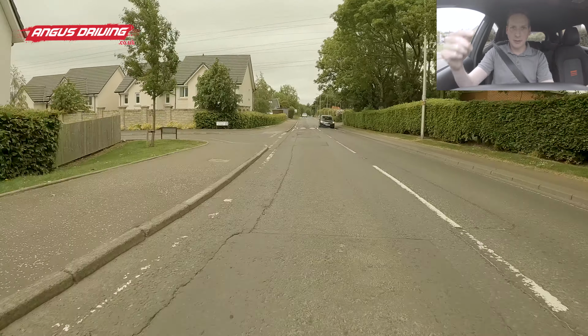The test route we're going to have a look at today is quite a classic test route. It's using back roads to go up to Balerno, but it's used quite regularly. They can use it if there's anything wrong with traffic, or if they're running late for something, like if they've been held up on a test before. So it's a bit of a classic route, and it's good to make sure you're comfortable with it. Down here it goes into a 40.